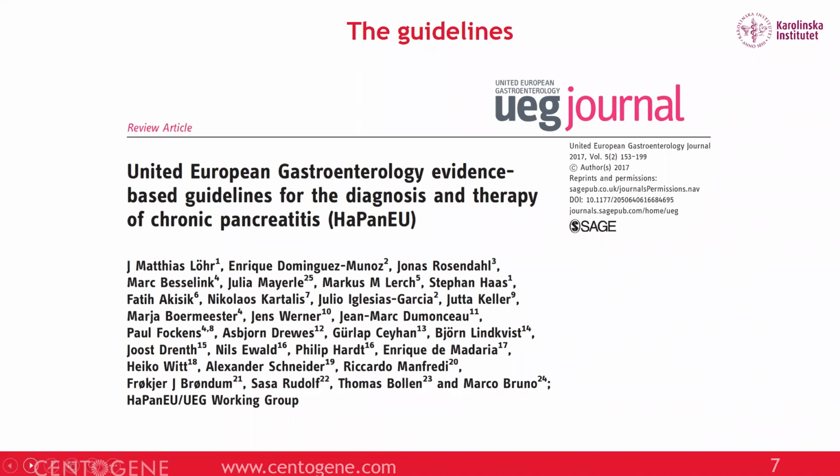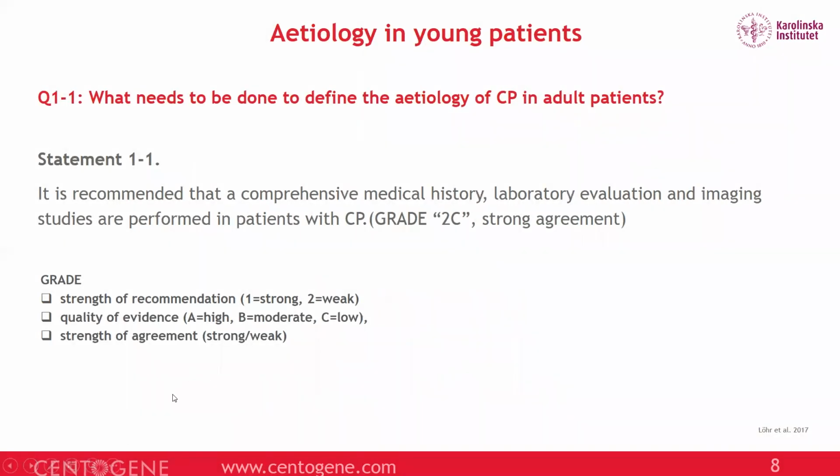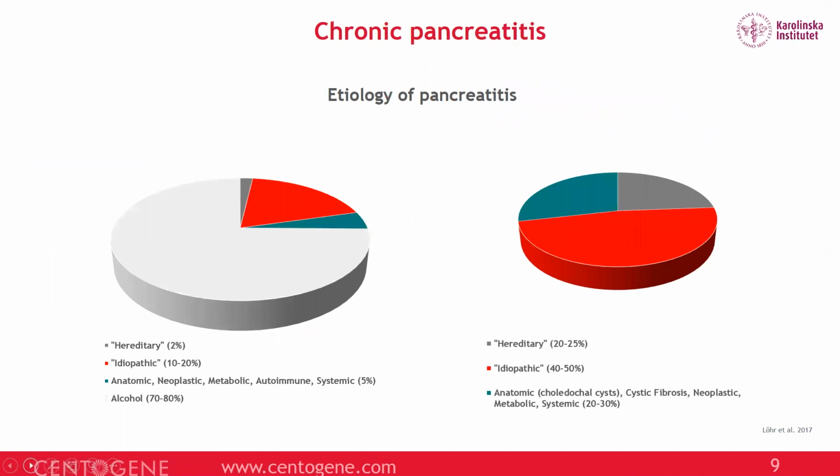We recently issued the guidelines on chronic pancreatitis from the United European Gastroenterology, and there you will also find something about how to define the etiology of chronic pancreatitis in adult patients. And it also says, for instance, that one should take a comprehensive medical history, laboratory evaluation, and imaging. And the laboratory evaluation, as you will see a little bit later, also includes genetic testing, if so deemed appropriate.